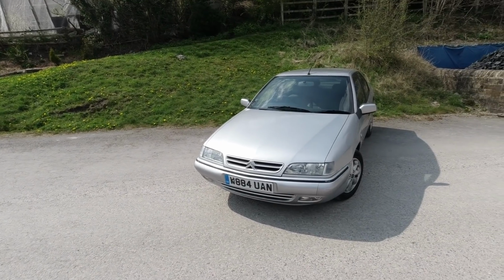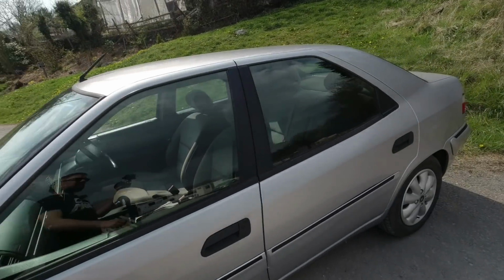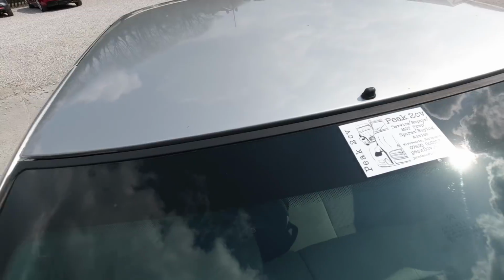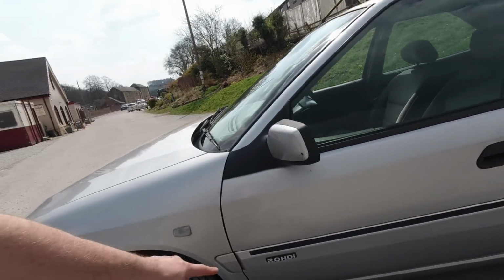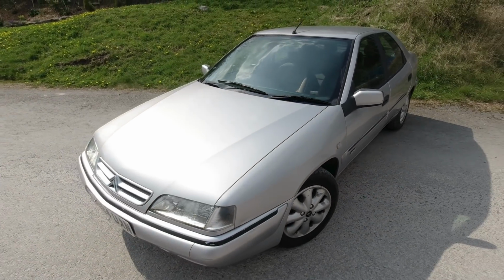This Citroen Xantia belongs to my friend Jono, who runs Peak 2CV. It's his daily driver, and I'm particularly looking forward to this because I own a Citroen C5 that replaced the Xantia with the same engine, a 2-litre HDi with 110 brake horsepower.